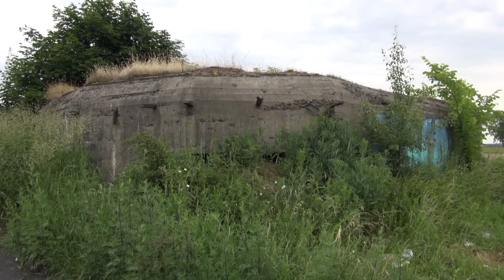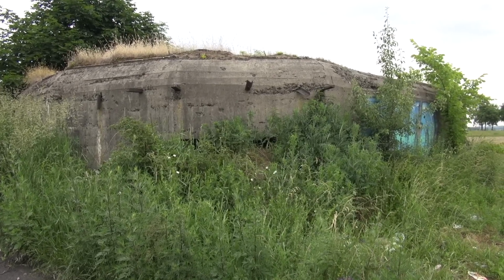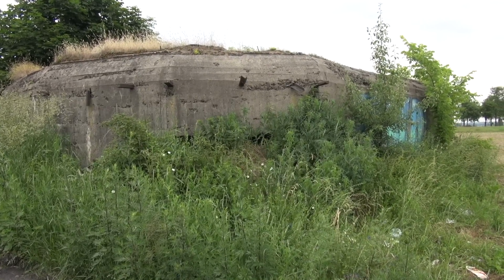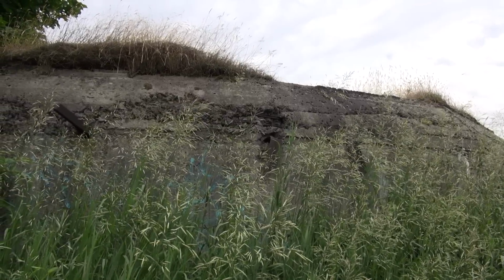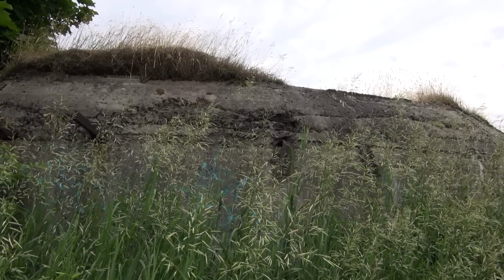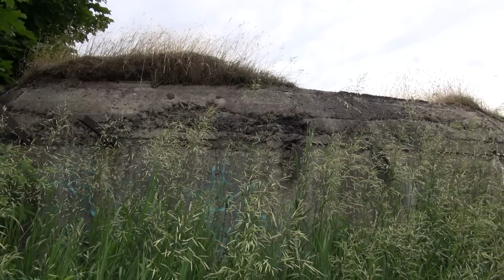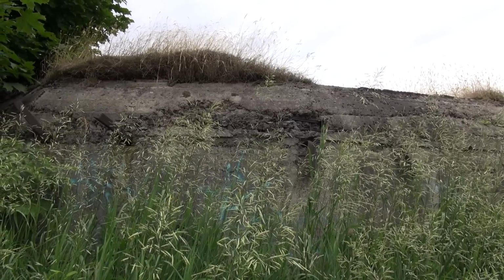Another overgrown Molotov bunker. One out of many that was built here, not far from the old East Prussia. It's sealed up by dirt on all sides, but it's a small machine gun bunker. I can say that beside the steel and the rebar, it is a little crumbling. I don't see any signs of weather protection on this one.